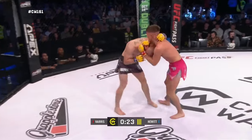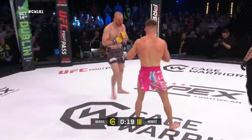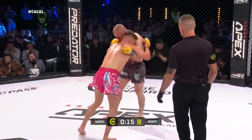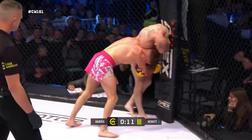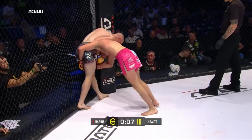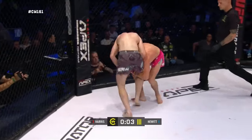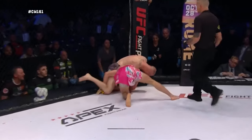Nice uppercut and a knee from the clinch. They separate again, and what a pace on this one. Harris still throwing. Big swing and a miss from Harris. He's here on this single leg, I'd like to see him complete it. Tries for that final takedown, he's not going to get it.